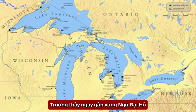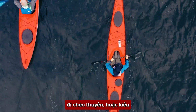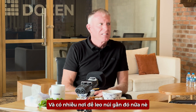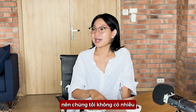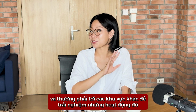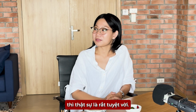So the Great Lakes are nearby, so people have access to that. The students often take day trips, and go canoeing on the rivers, or kayaking. Lots of hiking nearby as well. Personally, for me, as someone who lives in Hanoi, it's a city, and we don't really have a lot of opportunities to do sports with nature. We have to go to other regions. Just going to the university and knowing that I can have access to those kinds of activities very near, that would have been very great.